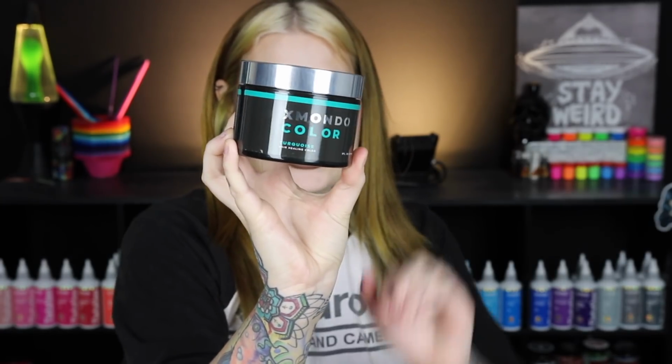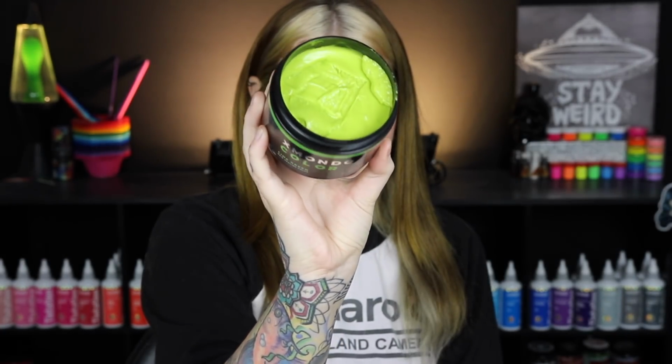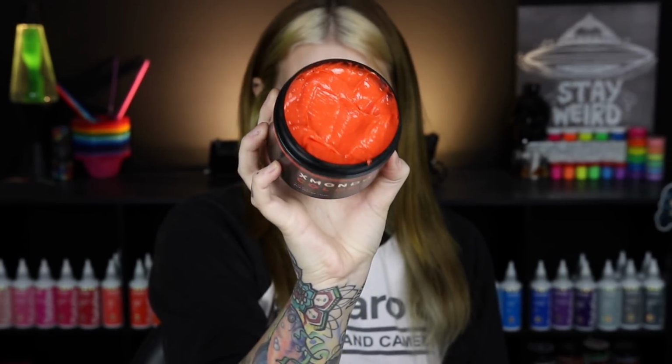Here's the turquoise packaging. Let me show you the color inside. That's what that color looks like. It's absolutely beautiful. This is my type of blue that I like. Here is the lime green. Oh, absolutely gorgeous. And then here is the coral. It's so beautiful. I will say I feel like this is definitely more orange than a corally color. When I think of coral, I kind of think of a pinky orange, and this to me is just orange.